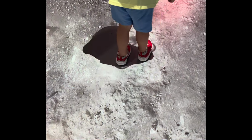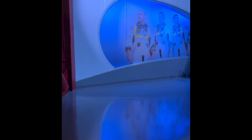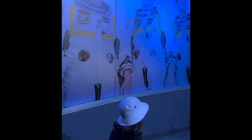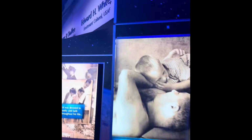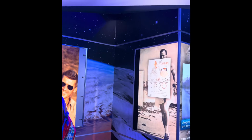Walk, quick. Ladies and gentlemen, may I have your attention, please? This way guys. I remember reading Gene Cernan's book, and the description of the whole situation that happened with their module. It was just chilling. Such a shame. So this is in honor of them. A little bit of information and pictures of their life. So sweet.